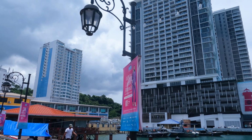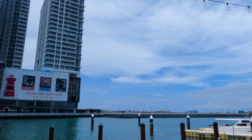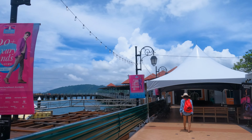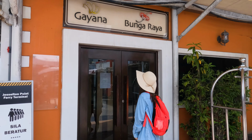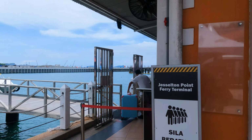Okay, we are at Jesselton Point. Yes, we came on the weekday. There aren't many people here today. Otherwise, it will usually be quite full. Right, so here is the Gayana waiting area for the ferry. We're still waiting for our ferry. We are early, about half an hour early.